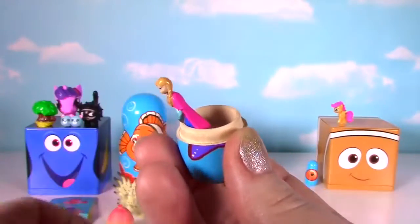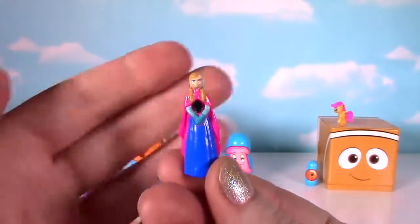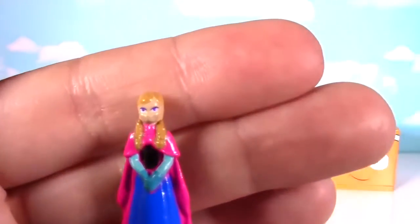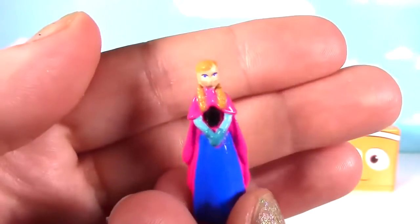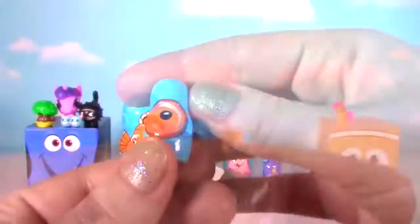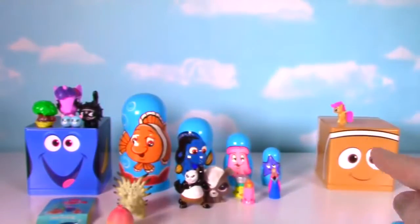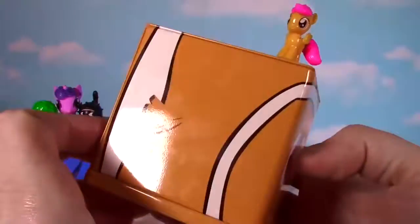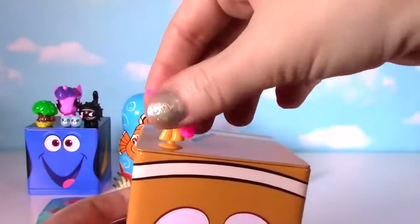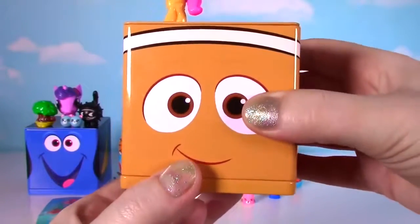What's inside? It's an itty bitty little nesting doll, and it had an itty bitty little Anna inside. But can you see? They have her face painted really pretty, and she has her beautiful outfit on. And well, this little guy doesn't open up, so there's no surprises in him. But there are more surprises inside of Nemo. Check out Nemo, looking super cute. And Nemo has a Squishy Pop Scootaloo on top. Let's see what's inside of Nemo.